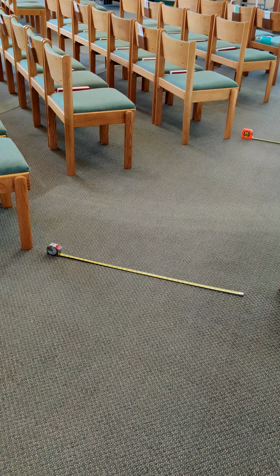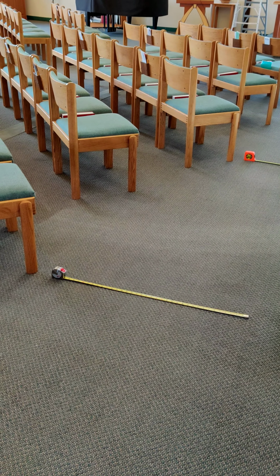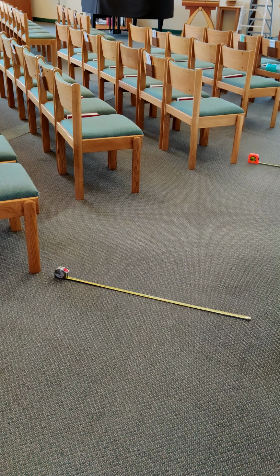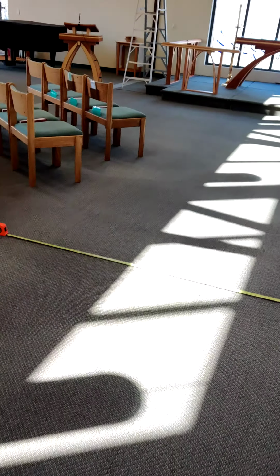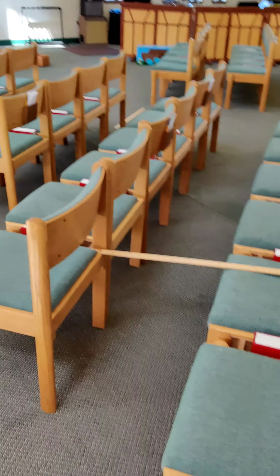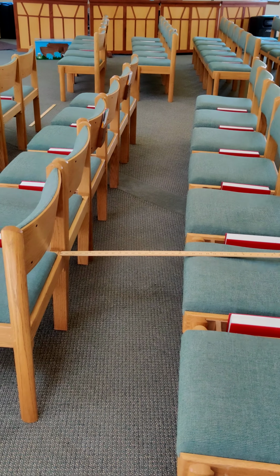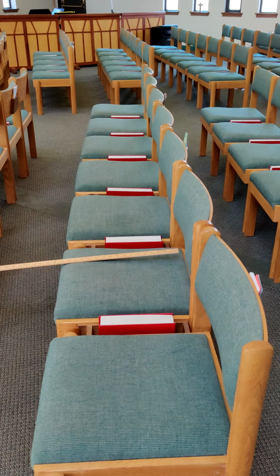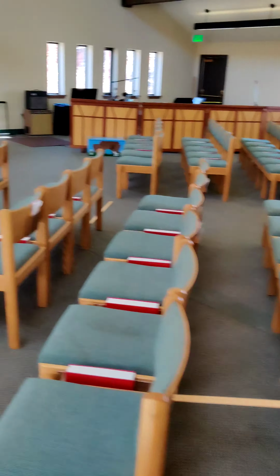My thinking there is for a wheelchair, we never know when we might get a guest in a wheelchair, and we want to be able to easily navigate any aisle in the church with that wheelchair. So my goal was 4 feet for every aisle. This 3-foot ruler on the seat shows that from the back of one chair to the back of the next row is 3 feet. And our guidelines are 6 feet, so we'll have to think about that.